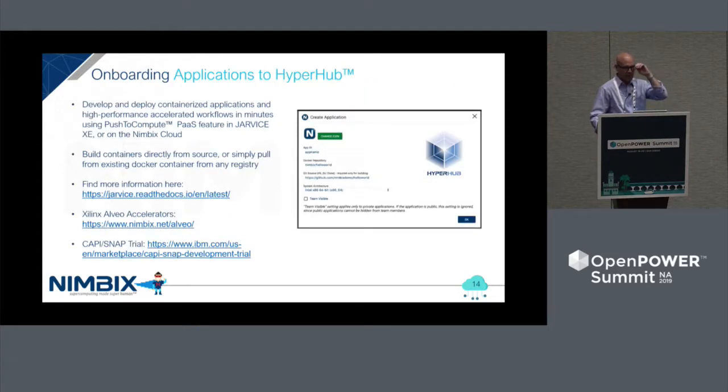Onboarding applications, we've tried to make very easy. Whether you're using containers or deploying that way, it can be done through compilation of Git source and directly depositing that into a container, or simply pulling in containers that you may have already created, as well as some documentation around creating the metadata that you might use to describe the actual runtime environment for the end consumers of those applications.